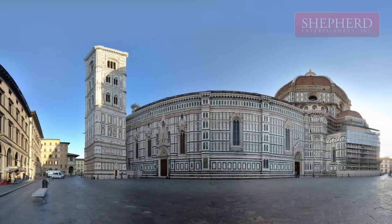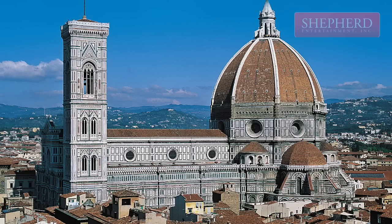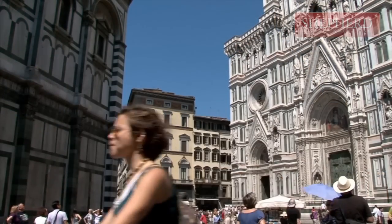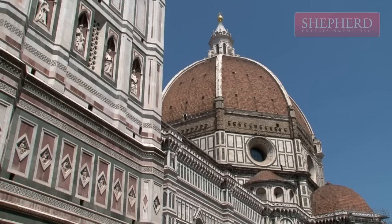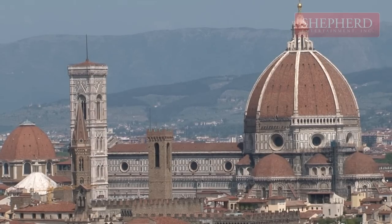Cathedral Square was the sacral center of the city in medieval times and still retains this role. The Basilica di Santa Maria del Fiore received its name after a martyr girl who died in Cesarea. The Duomo, Italy's largest and fourth largest cathedral, was consecrated in 1436. Construction started on the dome in 1296.